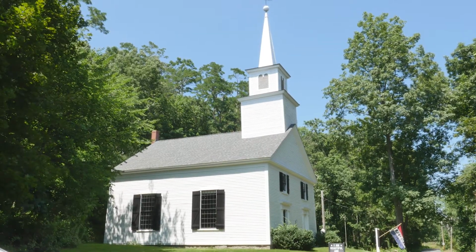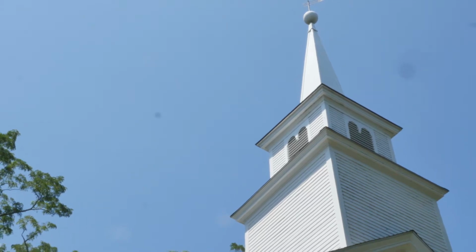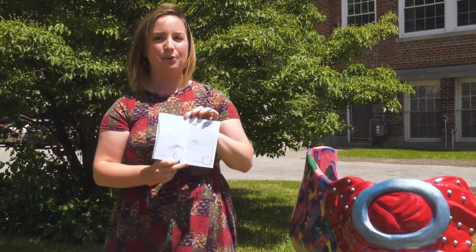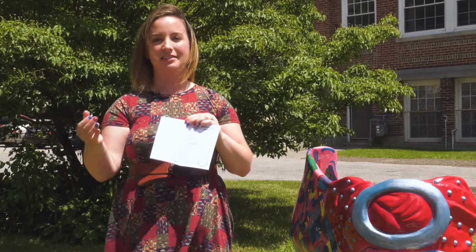I'm also a little bit partial to the East Parish Meeting House. My grandparents grew up just a few houses down from there, and every Thanksgiving after we ate our dinner at my grandparents' house, our whole family would walk down the street and we'd have a race around the East Parish Meeting House.